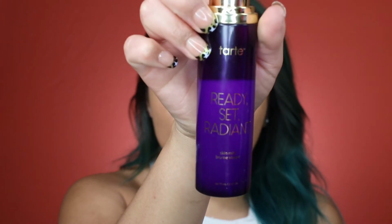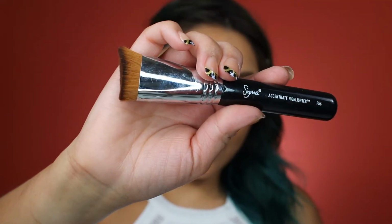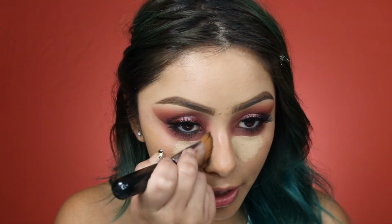I am seriously almost out of this. I'm going to apply this Ready Set Radiant Skin Mist by Tarte, just because it does dry down like I said. And I'm going to be using the Sigma Accentuate Highlighter brush, and this is the F56 brush. And as you can see, it is angled and perfect for the under eye area.